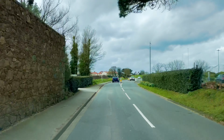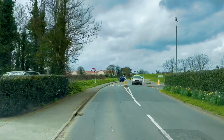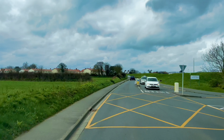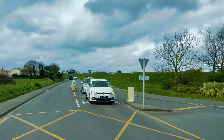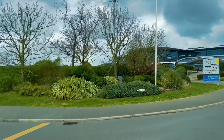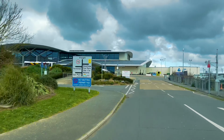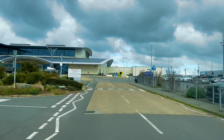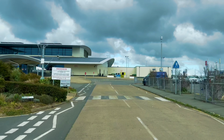I think there's a filter to get into it. Is there a filter and turn system? So all you do is you turn right here, and here we are. Welcome to Guernsey Airport. So there's a few options. If you take the first turning on the left, you go into the long stay car park, which you have to pay for that one, depending how many days you park in there.